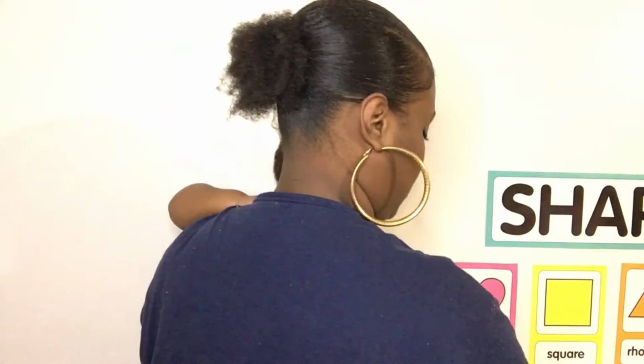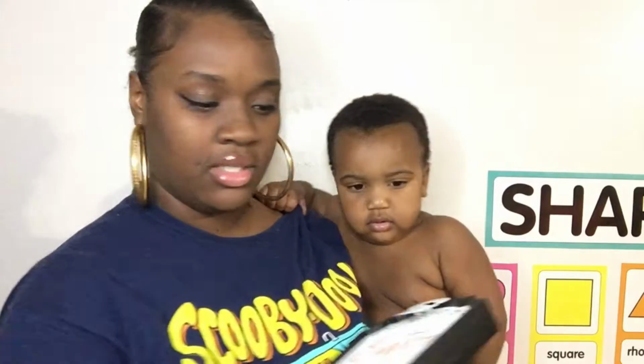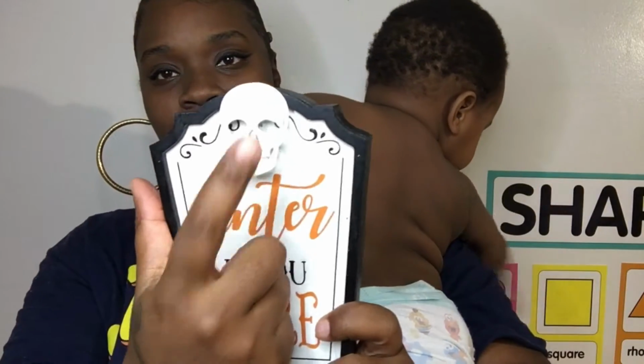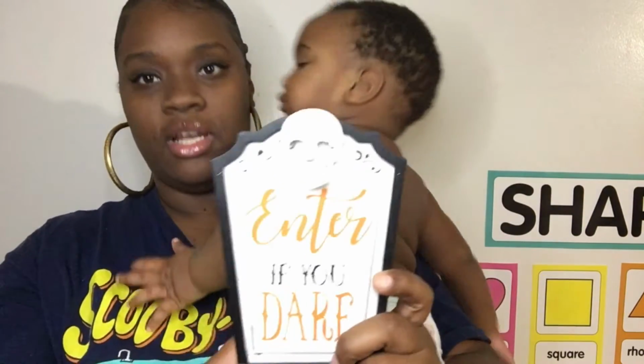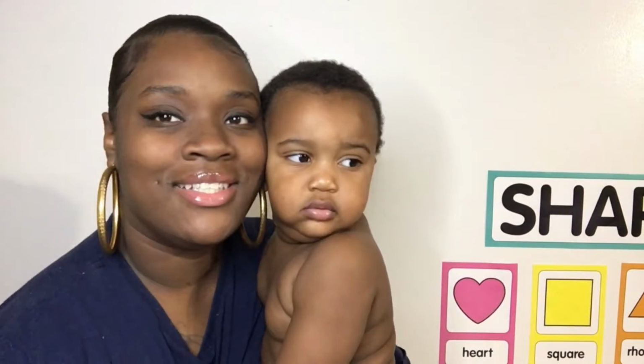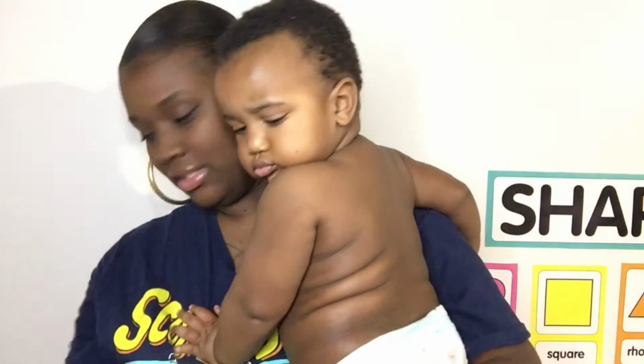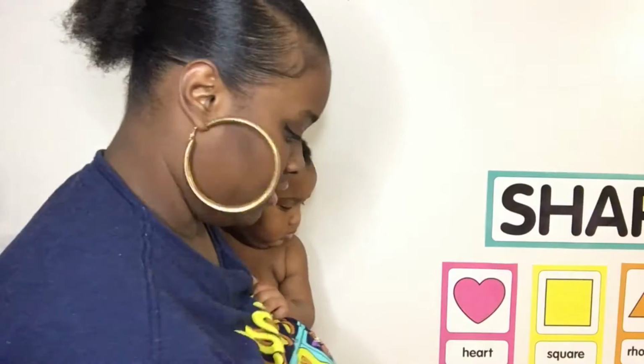And we have another one of these, which is a little smaller. Says, "Enter if you dare." Okay, let me put him down really quick. This little skull head kind of pop out. This was $5, and I'm gonna put the price of how much I paid for it on the screen. Okay, put this down right here. I think that was all from Big Lots.